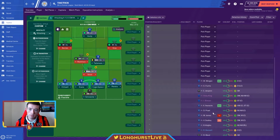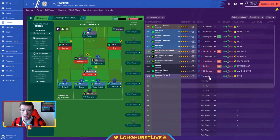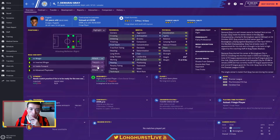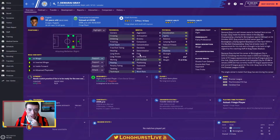There were some options here. You could play Ayoze Perez on the right-hand side, but I definitely prefer Gray just for the pace. 16 pace, 15 acceleration, 12 crossing, 15 dribbling. He's much more of a direct player. Attack, he's not great at in terms of anticipation, so stuck him on support, I think. Yeah, winger support, just because work rate's better than anticipation. But passing's okay. Passing and vision's not great.